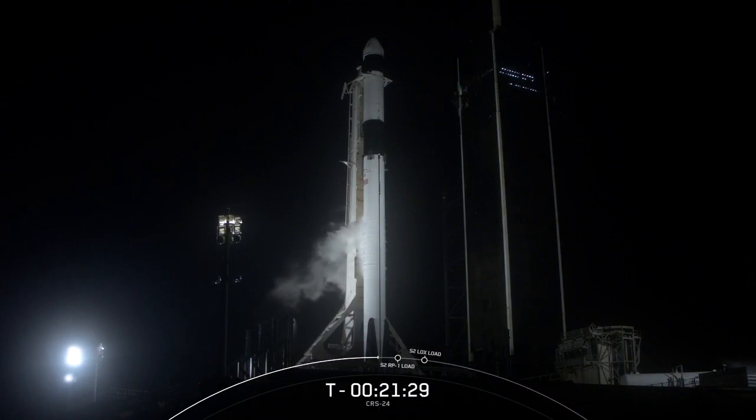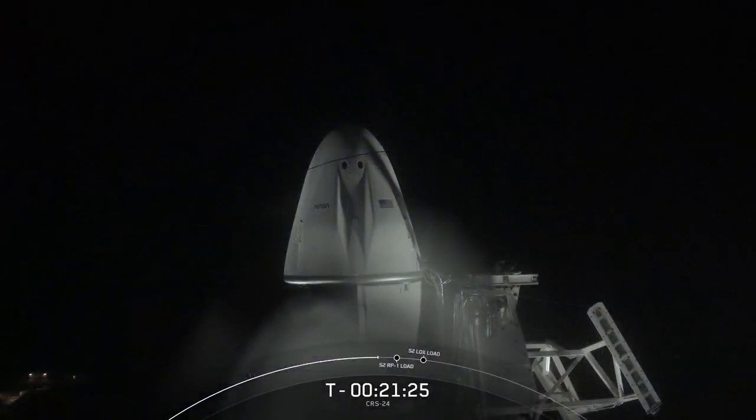We are just under 22 minutes from liftoff of this Falcon 9 rocket for NASA's and SpaceX's 24th commercial resupply services mission to the International Space Station. The Dragon spacecraft will fly about 6,500 pounds of science, supplies, and holiday treats for the astronauts on board. Happy holidays, everyone, and thank you for joining us for this live launch coverage of CRS-24.